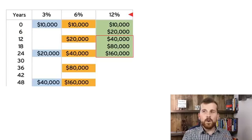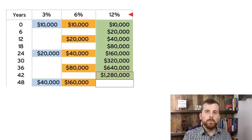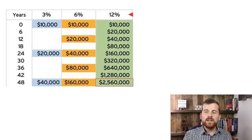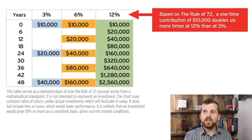Year 24, we're already at $160,000, right? $320,000, $640,000, $1.28 million for that $10,000 investment. And at 48 years, we're talking $2.56 million.